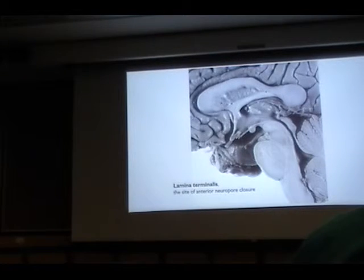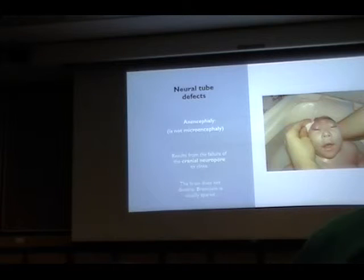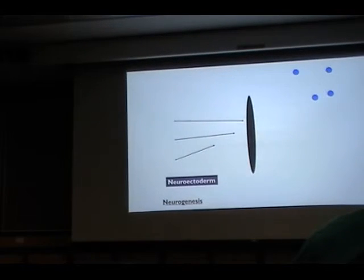Okay, on the other end, on the head end, this is the kind of stuff you guys are going to have to work with. This is lamina terminalis. That's where the anterior neuropore closes. And if it doesn't close properly, you can have issues there too. That's this sort of thing, anencephaly, where the tube doesn't close properly and you end up with neural tissue coming out. And that's horrible. Anencephaly meaning no brain. Very sad. So, neuroectoderm.